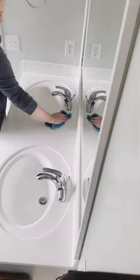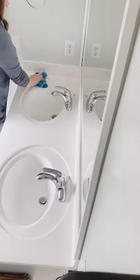He snuck up there again. He just loves jumping on the sink. So as you can imagine, it was time for a cleaning.